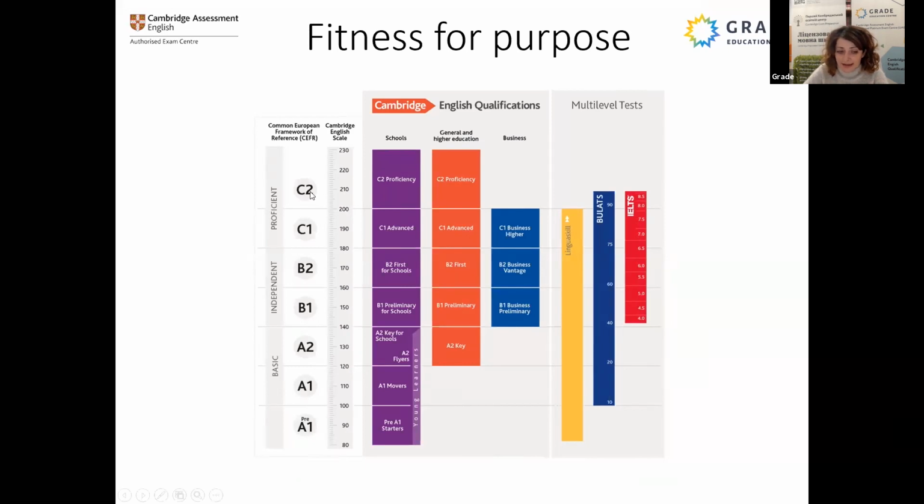Exams are learner oriented, and if we take a look at the range of exams, we have a scale here. The scale can show us the levels according to the Common European Framework of Reference and the range of exams that we have for different groups and different contexts. Schools can start taking Cambridge exams from primary school and from grade 2. Then they move, for example, to grade 4. They can take the exam A1 Movers in grade 4. And so on and so on.